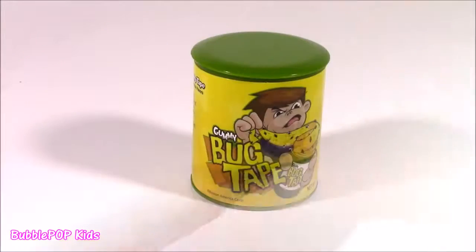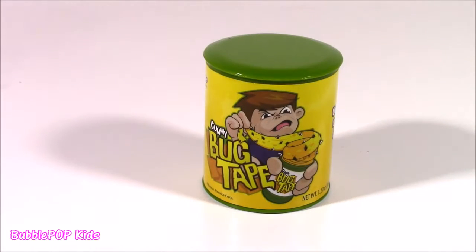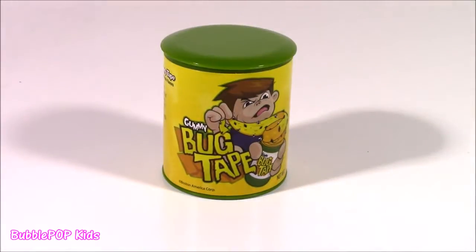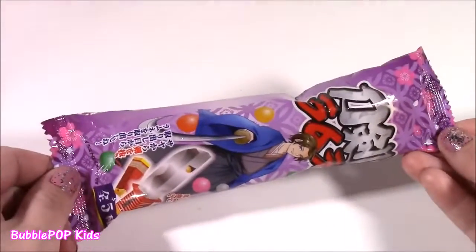And there it is, my first ever gummy bug tape. For a gross meter, I think it was like 100. The candy didn't taste that good. It was pretty good. I'd give it like a 5 out of 10. But just the idea of it was super amazing. Really good one. Moving along from the gross candy to something kind of strange.